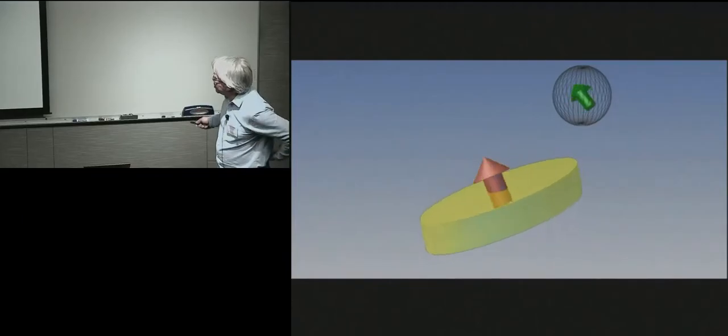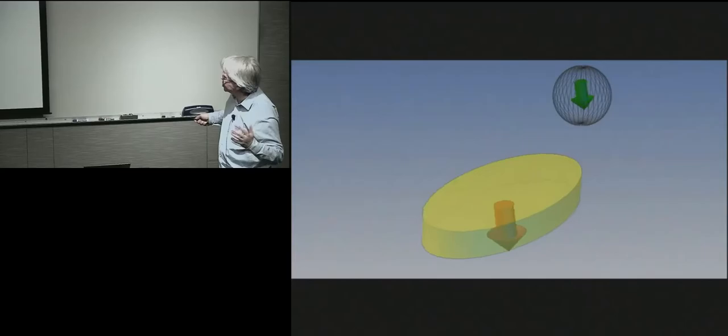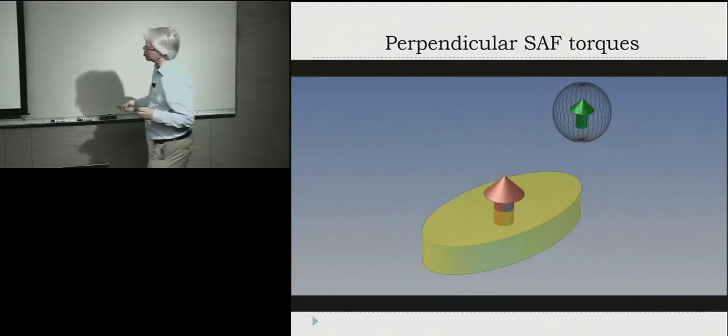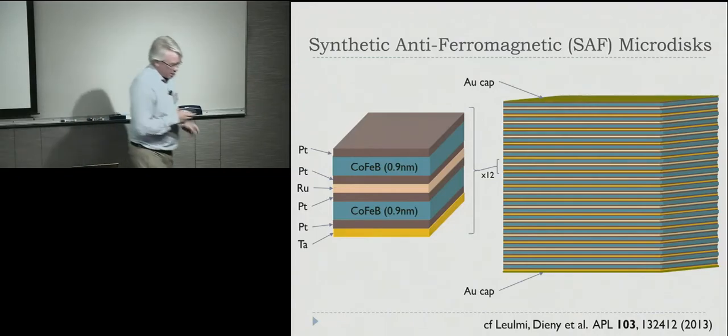And you see, the moment pretty much follows the applied field. It jumps over the hard plane, but you'd expect that just from Stoner-Wohlfarth. But most importantly, the particle itself has got a good old rock, and that shows that we're getting a strong, strong torque on the particle itself. So this is the real stuff.